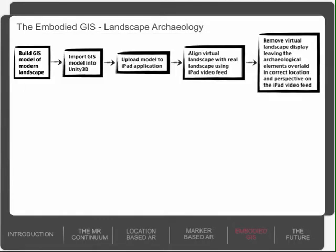Okay, so that is basically the kind of case study. And in order to get to the bit where I put the houses into the landscape, there's a few steps to go through. The first thing is to actually build a normal GIS model of the modern landscape as it is today.